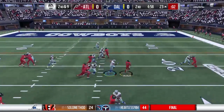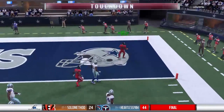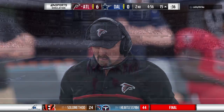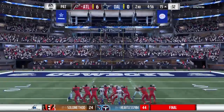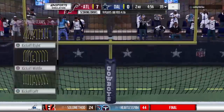They'll run it now out of the gun. Open space inside the 10. And he is into the end zone for a Falcon touchdown. A great play there. A 23-yard run. And the Falcons are in for 6. It's good, and that gives the Falcons a 7-0 lead.